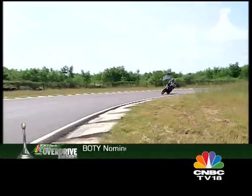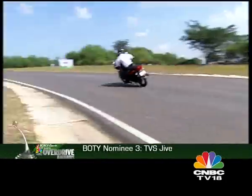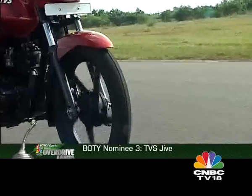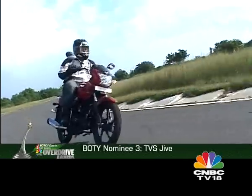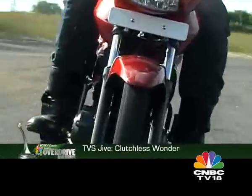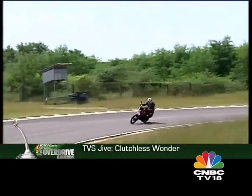Who says 100cc commuters aren't innovative anymore? TVS has attempted to take commuter motorcycles into the 21st century with the Jive, losing the clutch lever and adding a rotary gearbox for effortless city commuting.